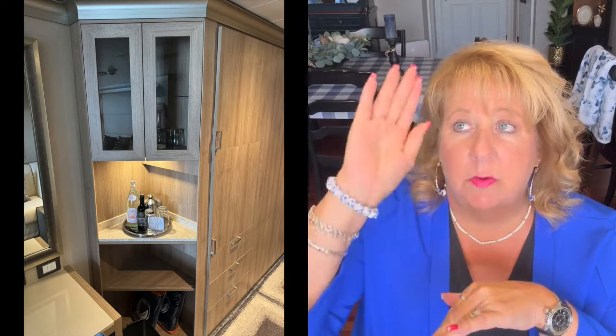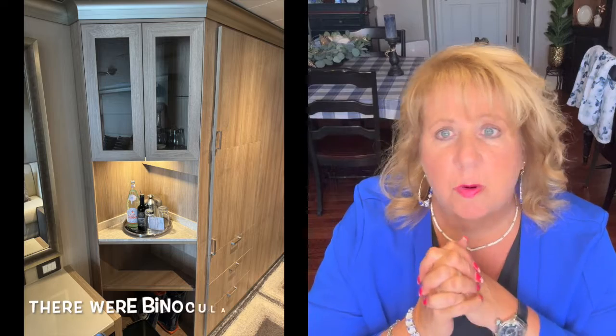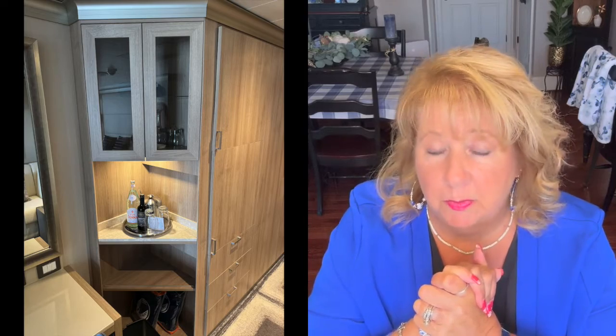Above the ice bucket, there was a cabinet with shelving and glasses. It was lovely. There was tons and tons and tons of storage in this place. So, lovely room. Cannot complain a bit about that.